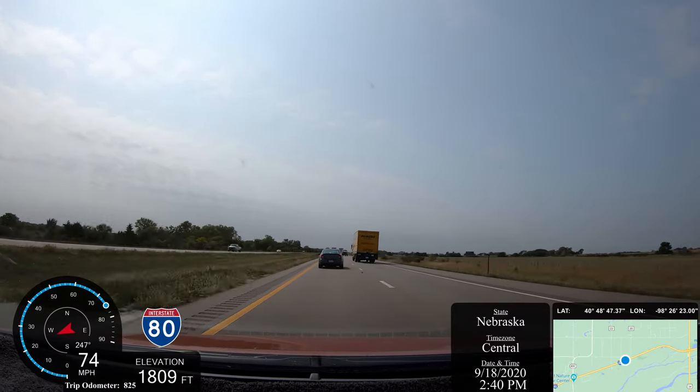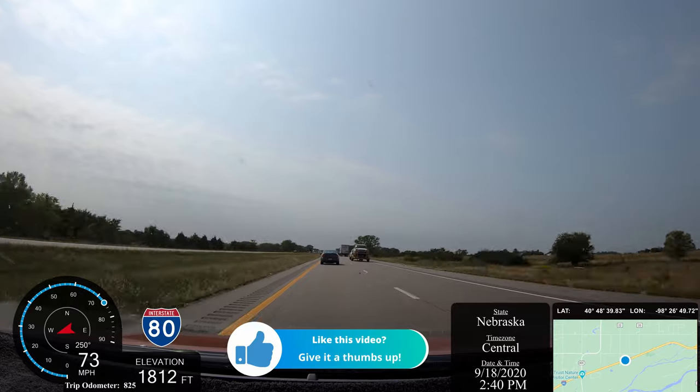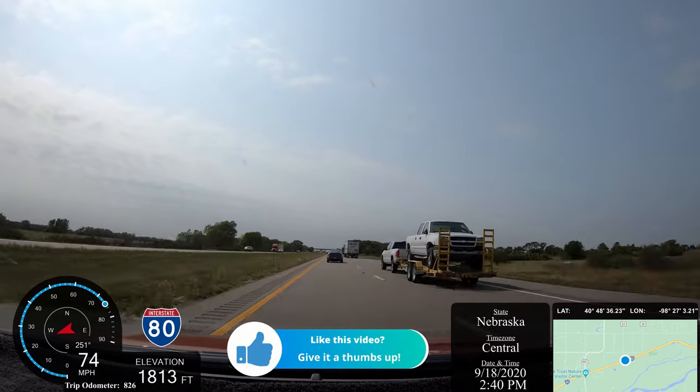But for now, while you watch, I'm going to keep driving westward on Interstate 80 as it winds its way west along the old Oregon and Mormon trails.